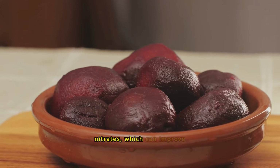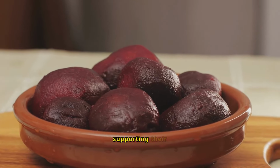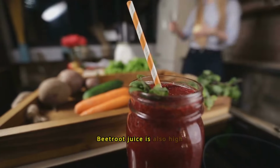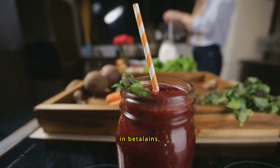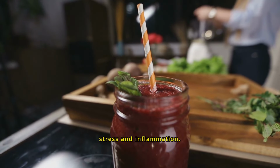8. Beetroot juice. Beetroots are rich in nitrates, which can improve blood flow and oxygen delivery to stem cells, supporting their regeneration. Beetroot juice is also high in betalains, antioxidants that may protect stem cells from oxidative stress and inflammation.